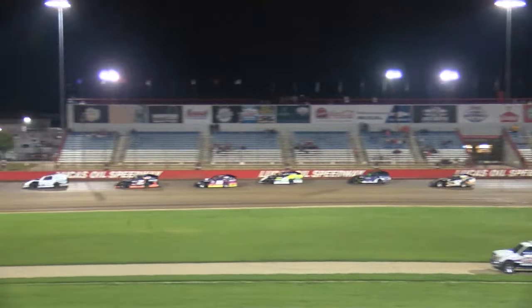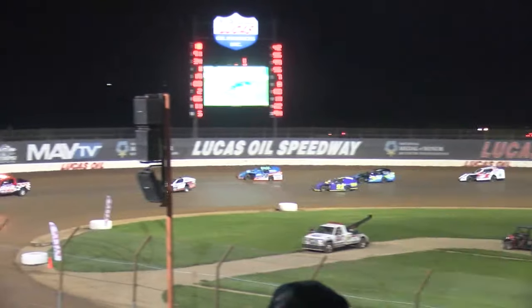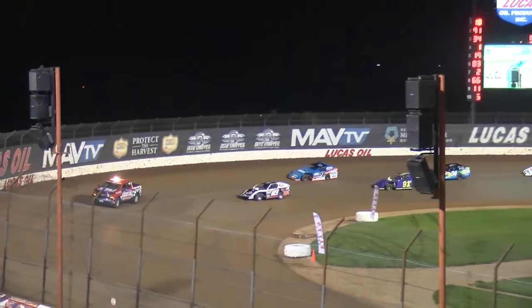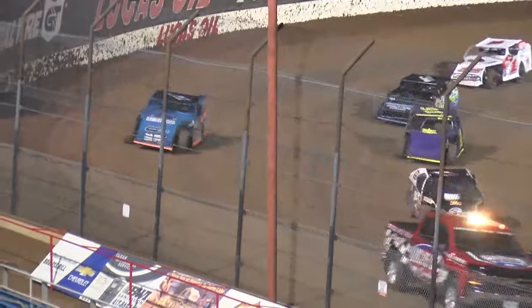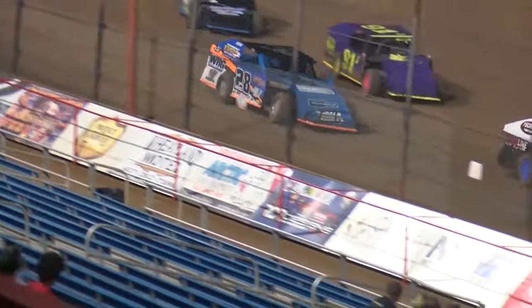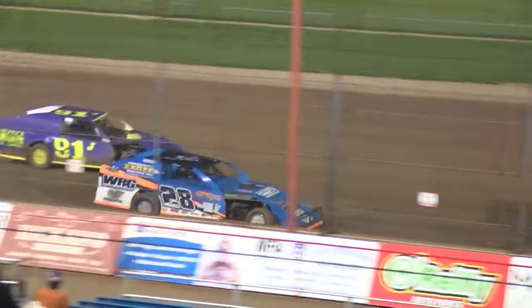Andy Bryant in that number 28. Seen him here in a little bit of everything this year. Surprisingly, he came out in a late model a couple of weeks ago. Wasn't expecting that, but he gave it a good run. We've seen him here in a modified before. John Muhlenberg's ride.